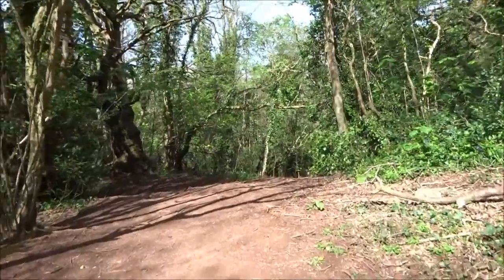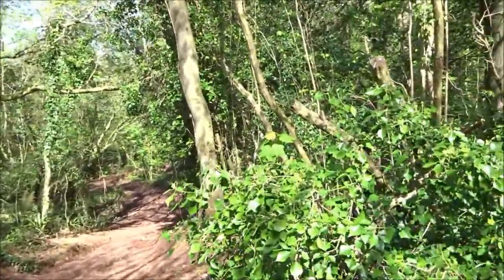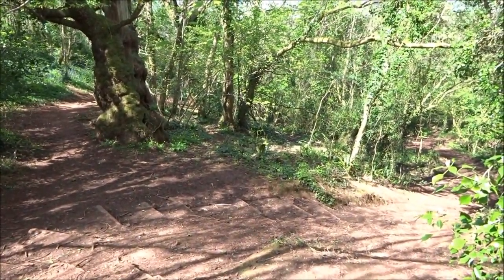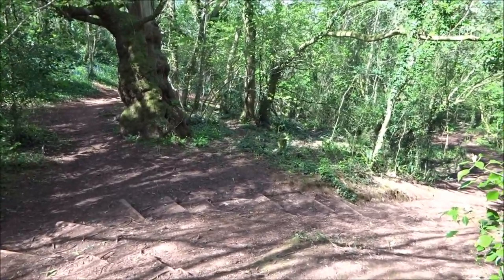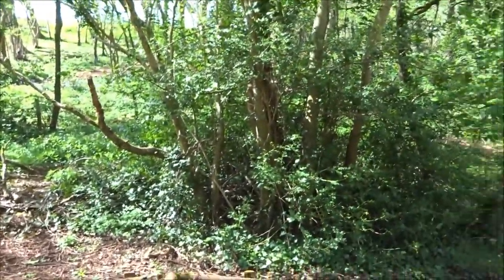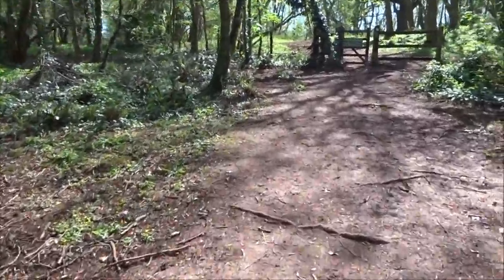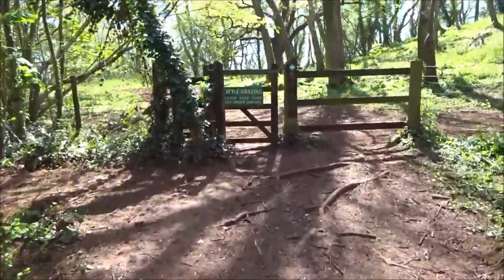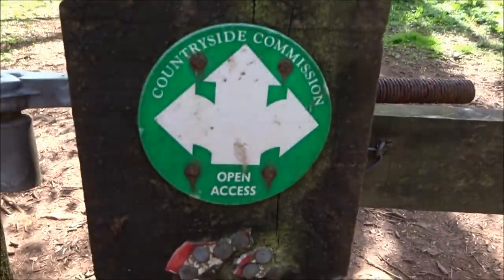Yes, I don't want to start going down not knowing where I'm going, see? So I ain't got a clue where that goes, where it comes out or anything. This is what I call recce day today. Yeah, I'm avoiding going down if I can. See, it could be that this leads to Yatton, but how do I know if it does? I don't want to go wandering off into some wood I don't know. This is obviously one of the ways. Right, over and out for a minute.